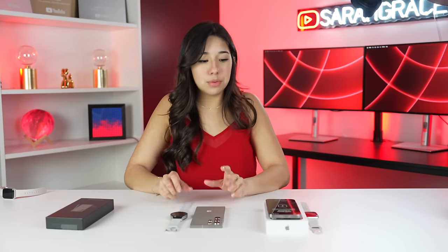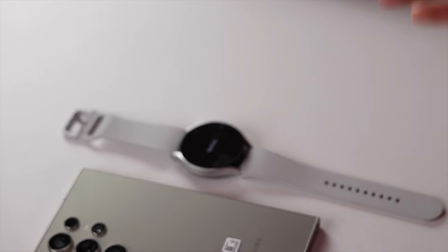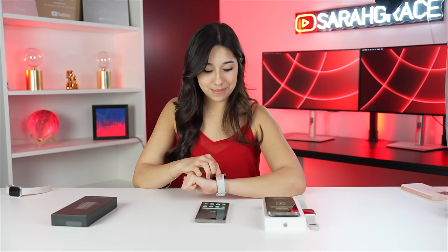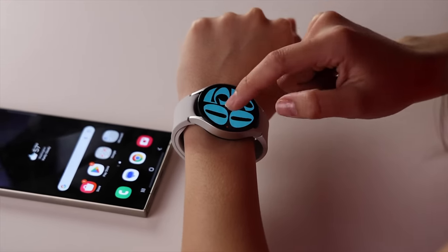I feel like this is gonna have to be one of the hardest comparisons, because how the heck do you compare a watch? I feel like it's definitely personal preference on what style you like better. Okay, so now that I have the watch on, this thing is actually huge. I don't know if I meant to get the screen this big or if they even make smaller ones, but it does look a little silly. Yo, it's a little laggy.